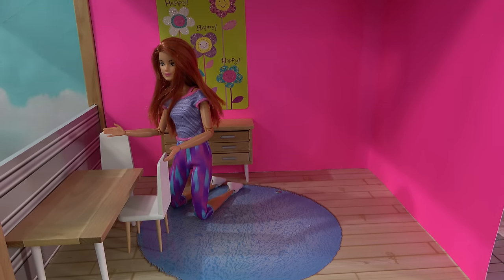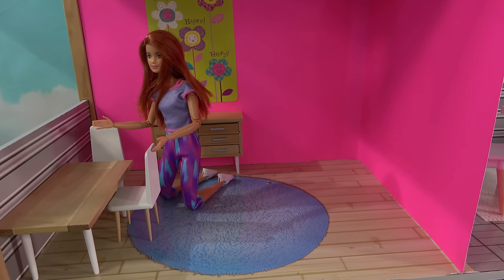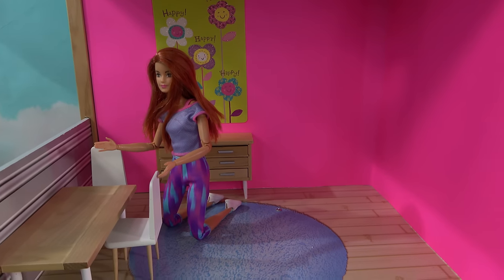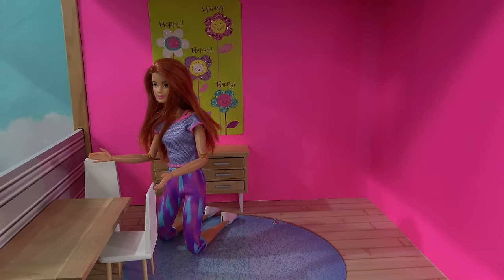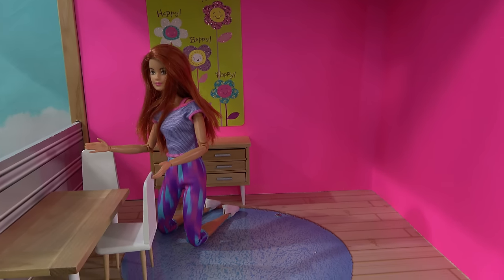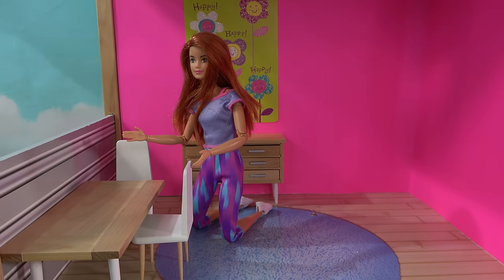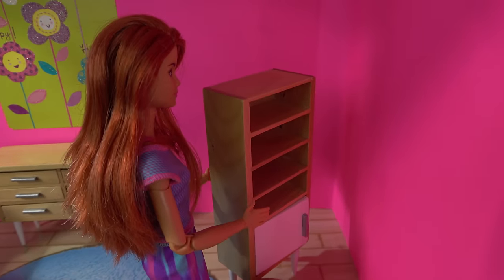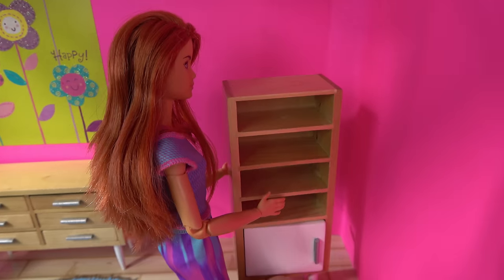Aw, Chelsea's so little and the furniture's so tiny. It's so cute. And yes, I like it way better this way. She could do her artwork here. She could do her schoolwork here. Anything. And there's a little chair for me, too. I don't think I'd fit in it, but still. Okay, now let's scoot this here. This is so hard.